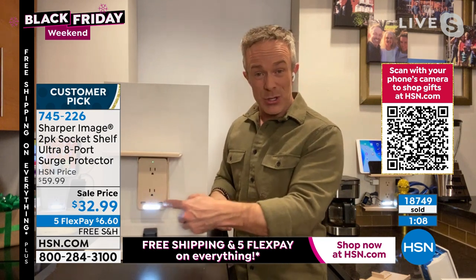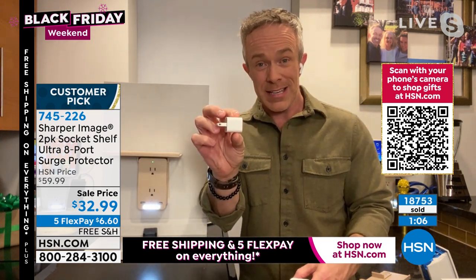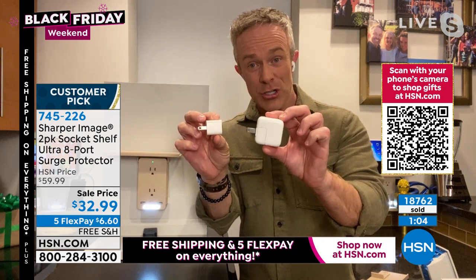And you know, what's also cool even about these USBs, Shannon, have you ever plugged into something like this and it takes forever to charge up versus charging into something?